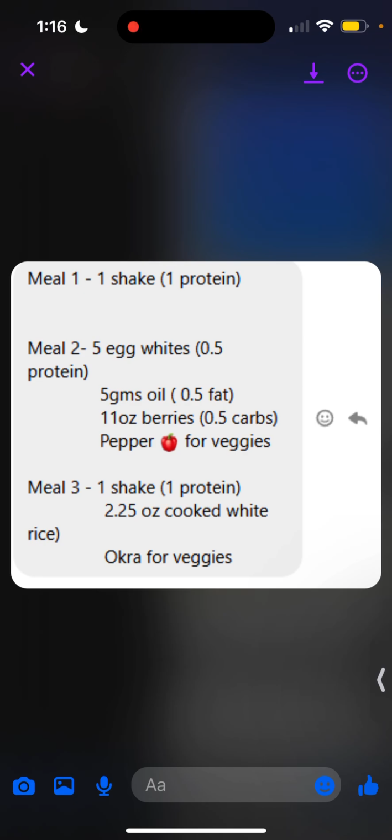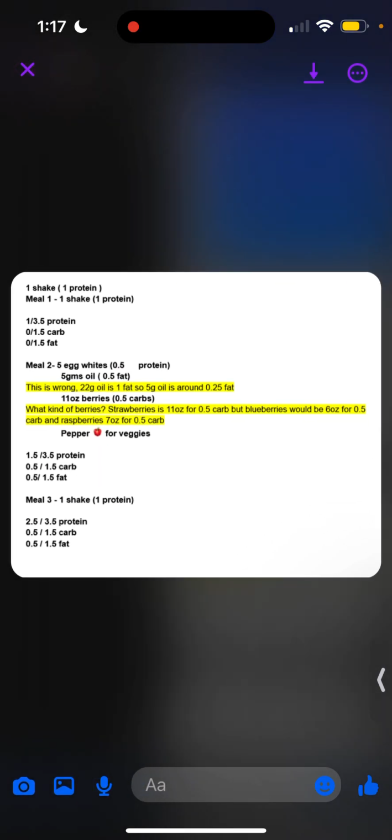1 shake, 1 protein. Okay. 22 ounces of cooked rice. Good. Now right there, this person was missing the 0.5 carb for the rice, because she only put 2.25 ounce cooked rice. That should be parentheses 0.5 carb. So I redid it for the person. And take a look.